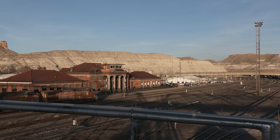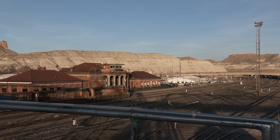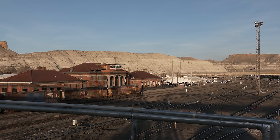The train passes the classic yard office, tower, and former Amtrak depot as the inbound crew brings the manifest to an easy stop.